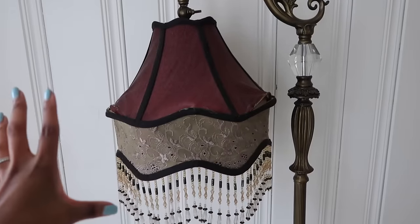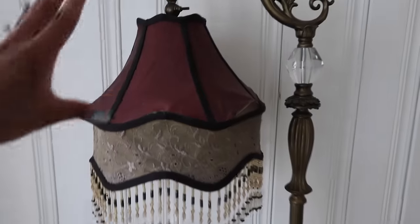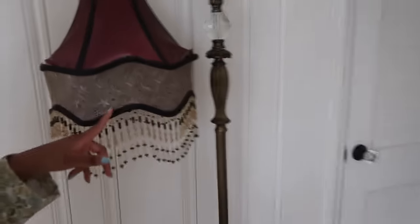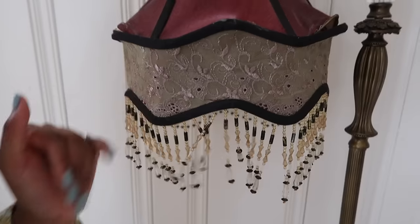The shape of this lamp, the shade is stunning. And instead of getting a new lampshade, I'm actually going to be trying to do a DIY on it really quick with you guys. I'm not really vibing with the colors. This one right here and the beading, it's a no for me.